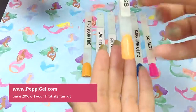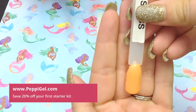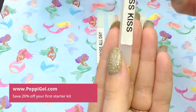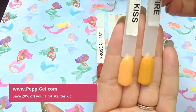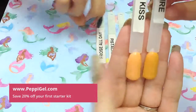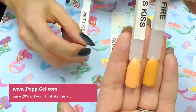Then we have Citrus Kisses, which is a nice good springtime or fall yellow, or orangey yellow, I guess you would say. Let me hold it up next to Find Your Fire, because one is a lighter version and one is a darker version. So you can get a good feel for all skin tones on these colors. They're really beautiful. Citrus Kisses leans more towards peachy, and Find Your Fire leans more towards a burnt yellow in a beautiful way.